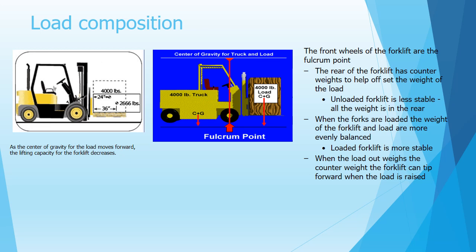Load composition. The front wheels of the forklift are the fulcrum point. The rear of the forklift has counterweights to help offset the weight of the load. An unloaded forklift is less stable because all the weight is in the rear. When the forks are loaded, the weight of the forklift and load are more evenly balanced. Therefore, a loaded forklift is more stable. When the load outweighs the counterweight, the forklift can tip forward when the load is raised.